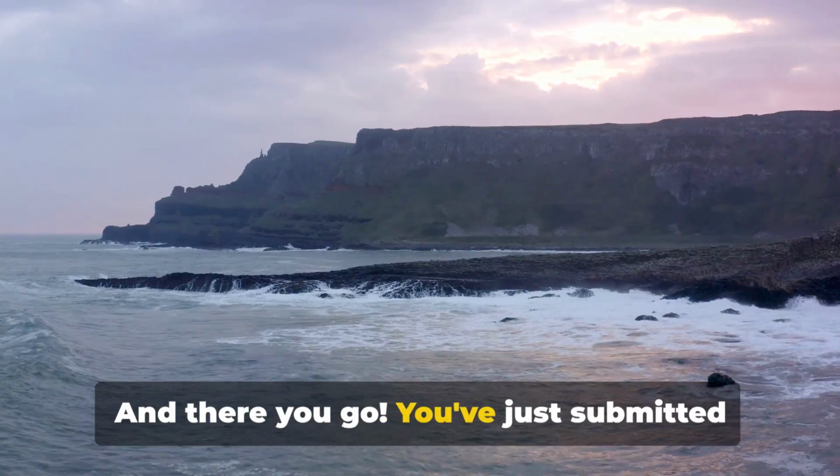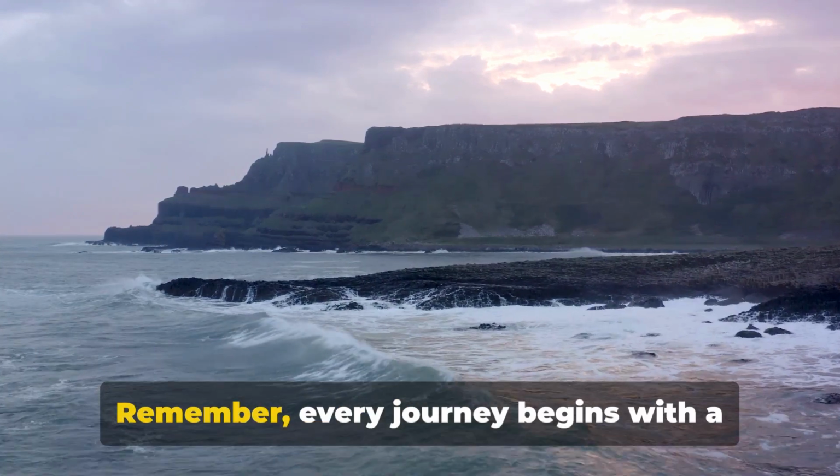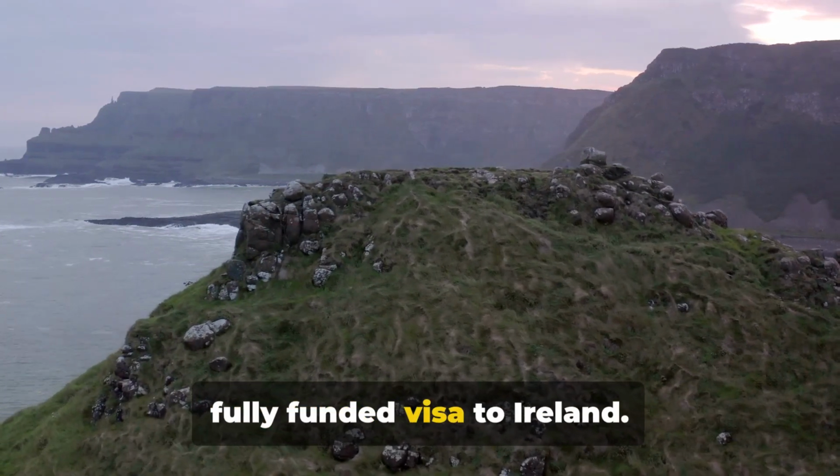And there you go. You've just submitted your application for a fully funded visa to Ireland. Remember, every journey begins with a single step, and you've just taken a giant leap. Now you have all the steps to secure a fully funded visa to Ireland.